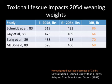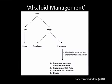Just as important, there are big impacts on 205-day weaning weights. This is old data from a summary that we put together. You can compare these directly, endophyte-free and toxic endophyte. On average, over multiple studies, we're looking at a 72-pound decrease in weaning weights with calves raised on toxic fescue versus calves raised on endophyte-free. So huge differences. Multiply that by, well, calves aren't over $2 a pound anymore, but last year that was a lot of money. This year it's still a lot of money, times $1.50 or whatever the market is this week. So we're talking some pretty serious money, well over $100 a head by converting this.